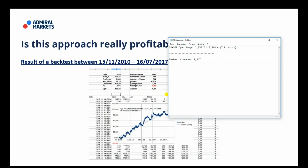Then we have the win rate, the hit rate, which is, as already said, 47%. Obviously, the loss rate must then be 53%. Other very important numbers are the average gain and the average loss. The average gain is 1.06, and the average loss can be found slightly below that, 0.82. There's a slight minus before that, but we will ignore it here; the minus comes into play a little later.